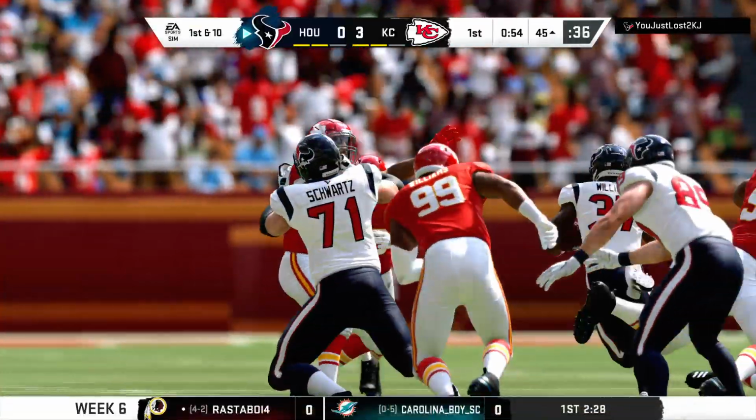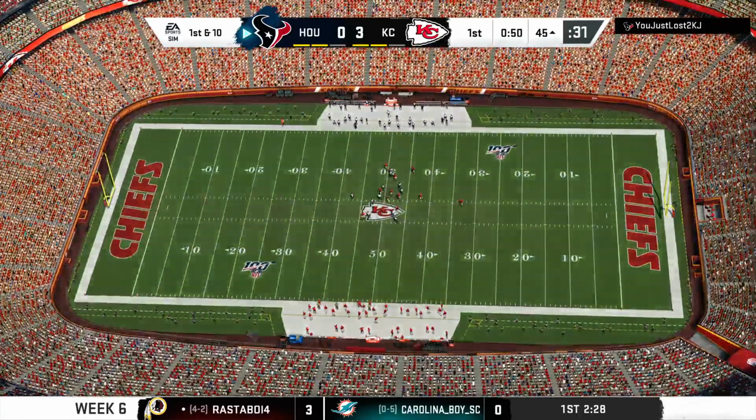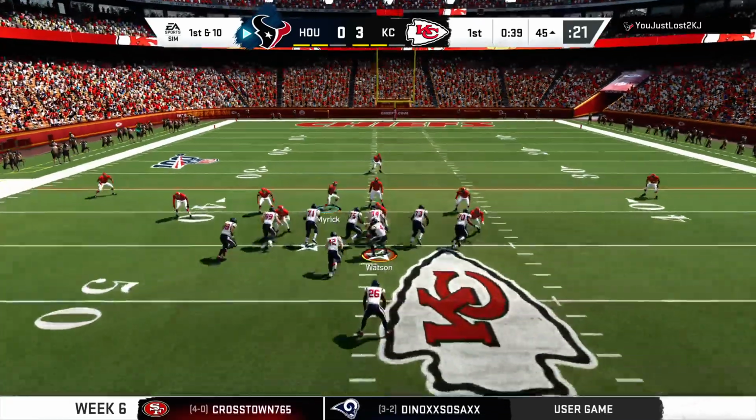12 yards there and a 1st down. They're making it look easy out there. Another 1st down. So far on this drive, let me do a little bit of math here. 4 plays, 3 1st downs. That's a pretty good recipe for success.